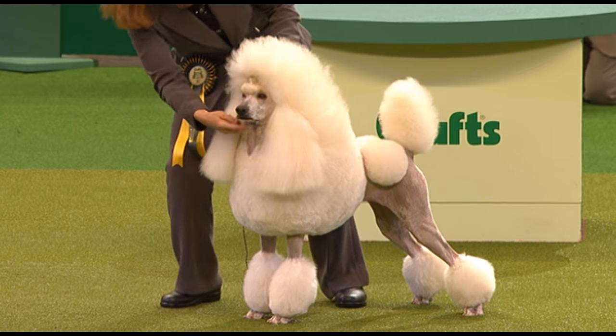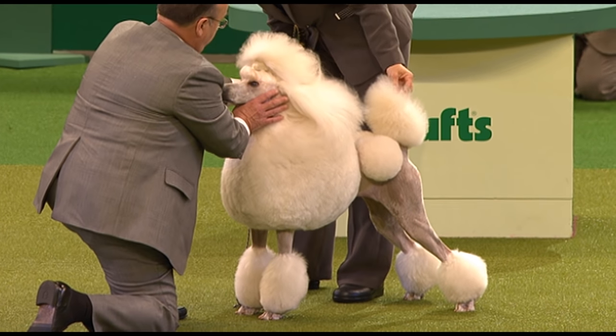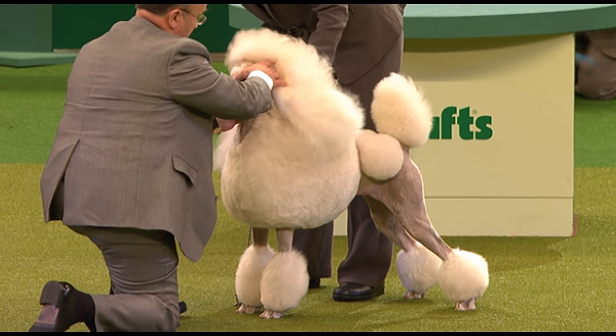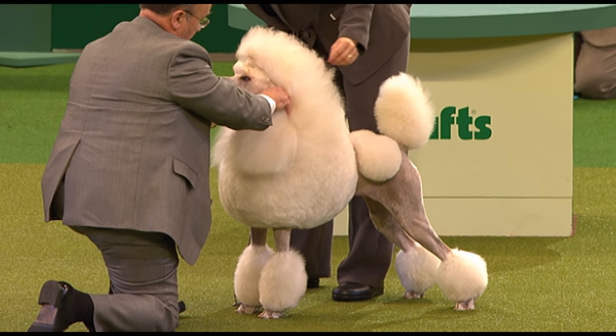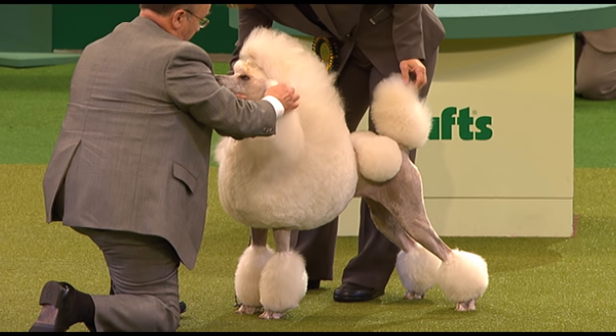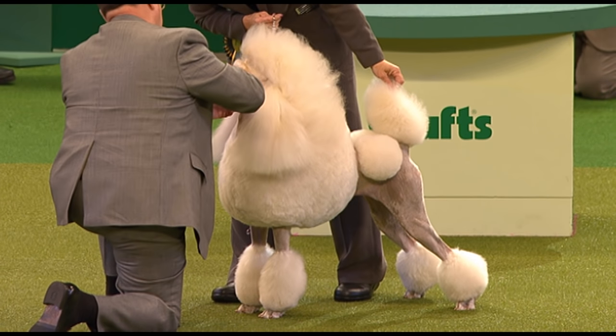Second of our three poodles now. It is the standard poodle. Mrs. Rogers judged these. There are 184 here today. It's a total entry of 196, from which Mrs. Rogers selected this bitch, 4763.